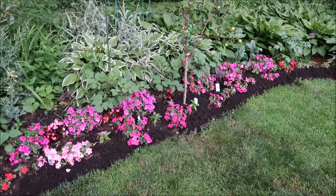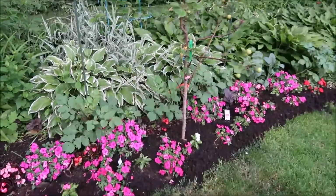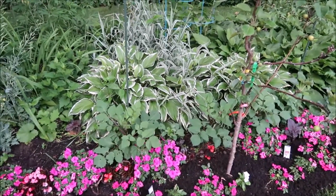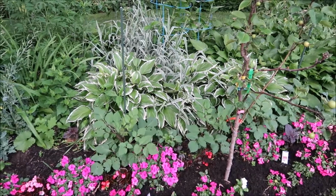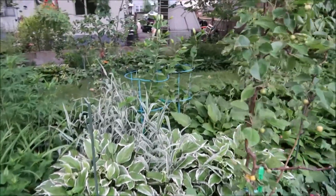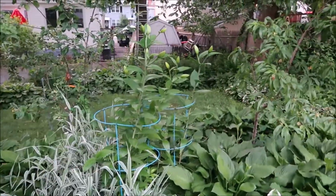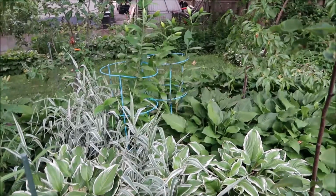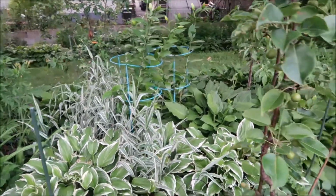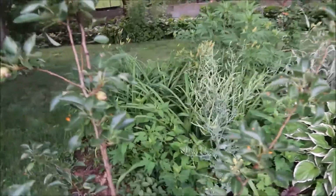So by the time this all grows in, the Impatiens and then the begonias that I have in the center there, then with the dahlias and the dahlia flowers at the next level, we have the hosta as the backdrop, and then soon the Casablanca lilies will be blooming. That's going to be beautiful with the fruit of the different trees.